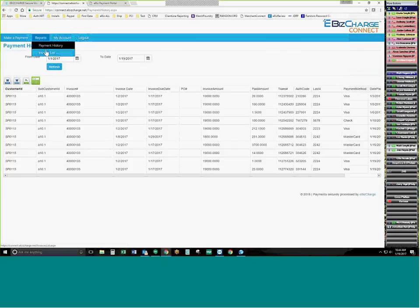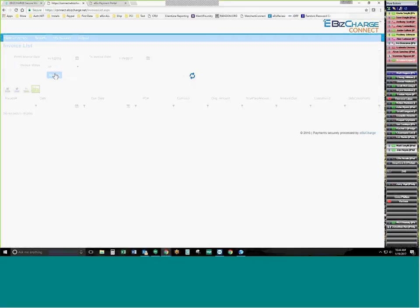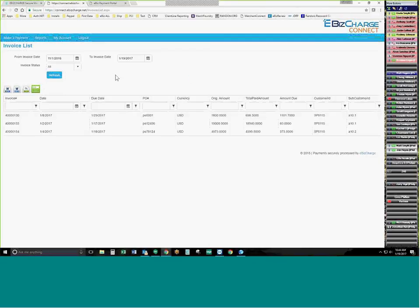The next one here is going to be the invoice list, which is going to be the same as the Make a Payment window, except with the invoice list, you're going to have a couple of extra options added in. So let's open up this date range a little bit and get back a list of all the open invoices within that time frame. If you'd like to, they also have the option to narrow it down by a partially paid invoice, see the ones that are fully paid, or they just look at the full list.